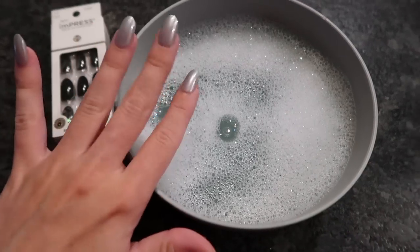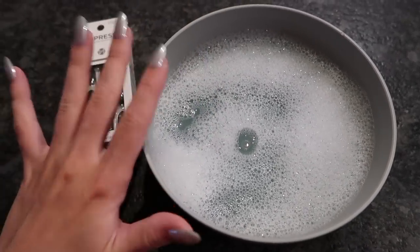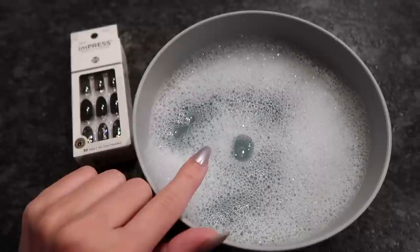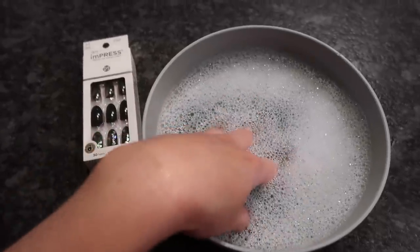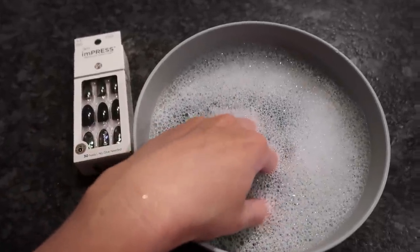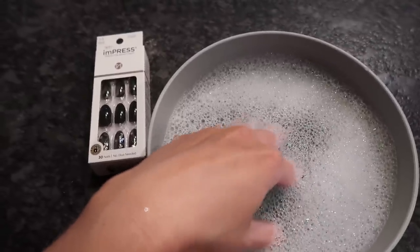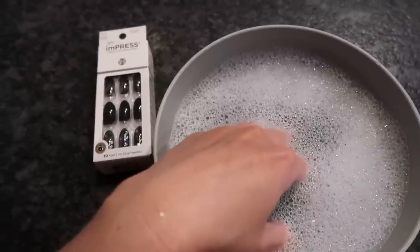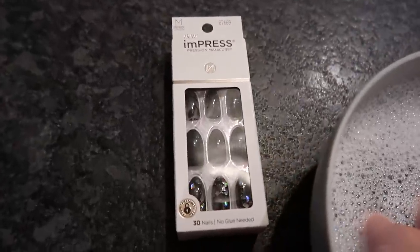All right, you guys, it's time to soak these nails off. There's probably an easier way of doing this, but the way I do it, I just put hot water and Dawn dish soap into a bowl and then I submerge my fingernails in there. I leave them in for about 10 to 15 minutes, both hands at the same time. They're usually pretty easy to peel off after that.